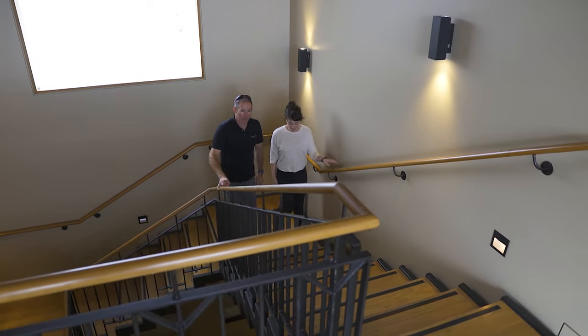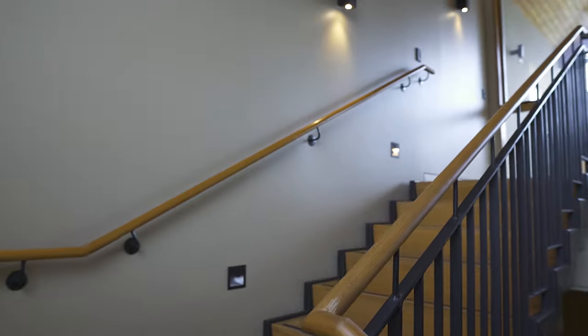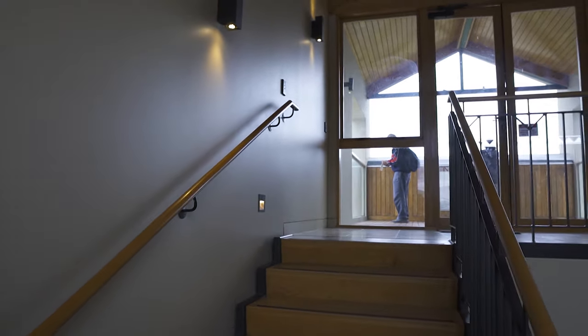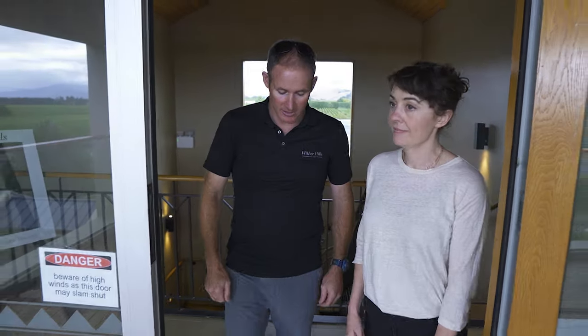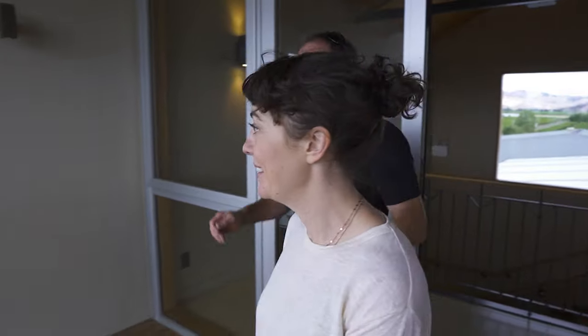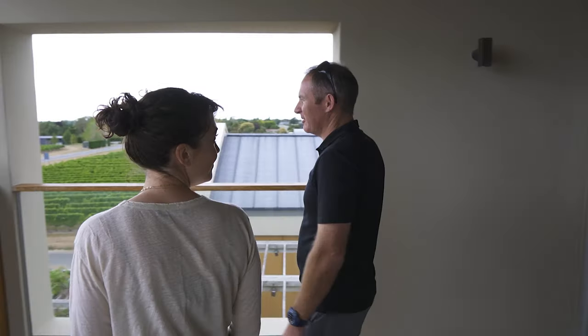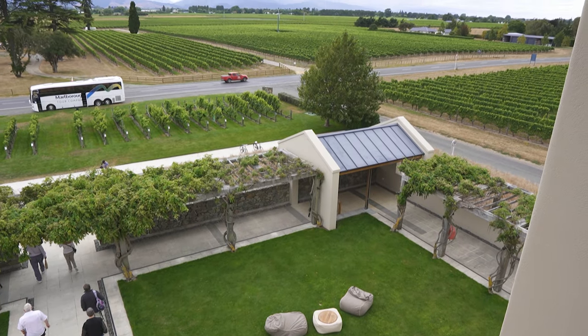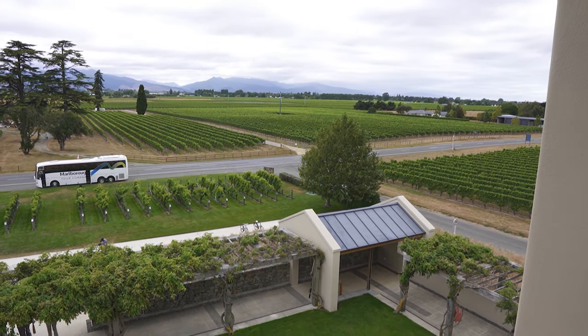So this is a really good chance to look out over the whole valley, the Wairau Valley part of Marlborough. Marlborough's split into two main regions, the Wairau Valley, which is what we're in, and then the Awatere Valley, which is across the other side there. You can see across to where the Awatere Valley is. Amazing. It's a pretty cool view.